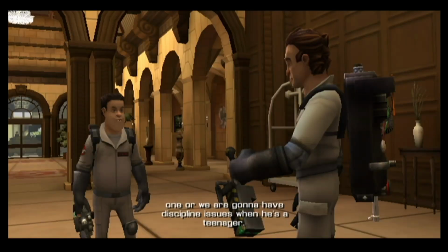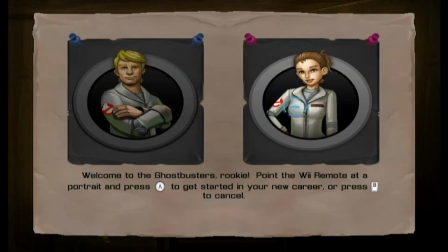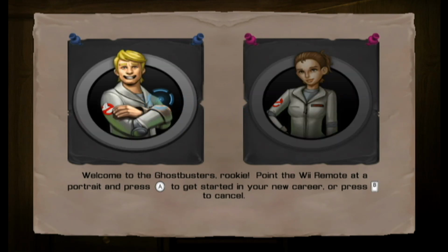And Venkman is uncomfortable to be around. And yet... So, one of the major differences the Wii version offers over the 360 and PS3 version is that the player gets to choose the gender of the rookie. This is really cool. Or at least it should be.